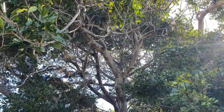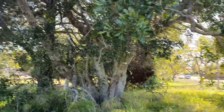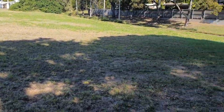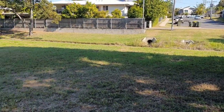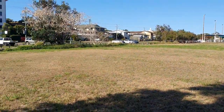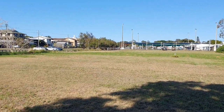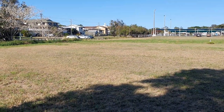Pretty old trees, these ones. I just wondered whether there was any housing situated in here at any stage. Possibly was. I'll have a bit of a search through here, see if I can detect any decent signals.